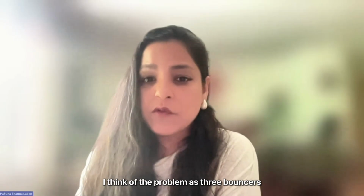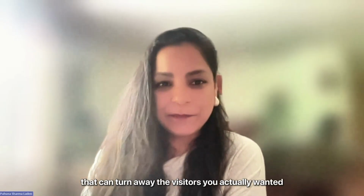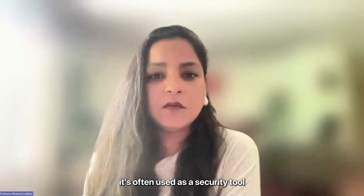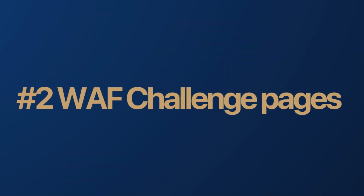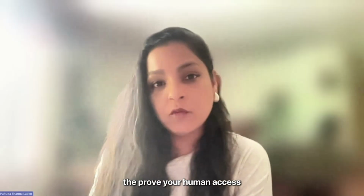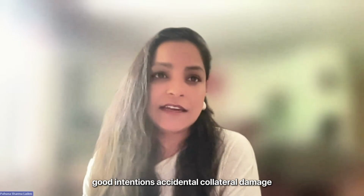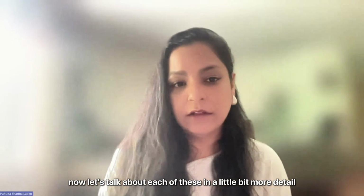I think of the problem as 3 bouncers that can turn away the visitors you actually wanted. Bouncer number 1, robots.txt file. It's often used as a security tool. Bouncer 2, WAF challenge pages. They prove your human access. Bouncer 3, user agent and IP rules. Good intentions, accidental collateral damage. Now let's talk about each of these in a little bit more detail.